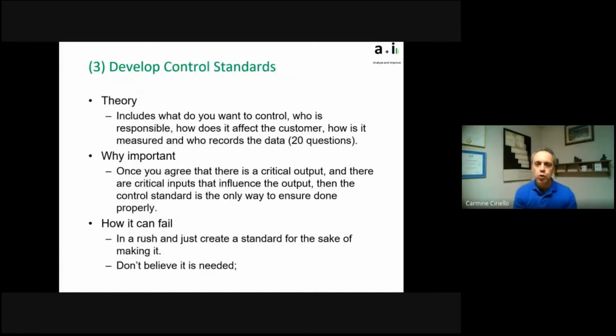Number 3, develop control standards. So this has to do with what you want to control, who is responsible, how does it affect the customer, how is it measured, who records the data, and there is a list of questions that I'll show in a couple of seconds. Why is it important? Because once you agree on what the outputs and the inputs are, you need to set a standard for that critical input. You need to have a standard way of doing the activity and doing the action. Okay? And then that control standard is really the only way to ensure it's done properly. It's locked in, pretty much.